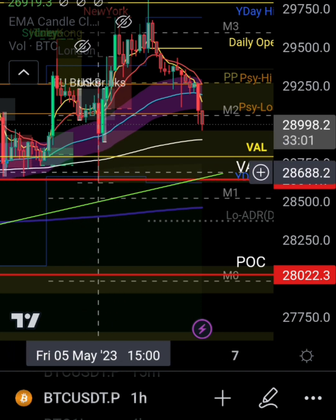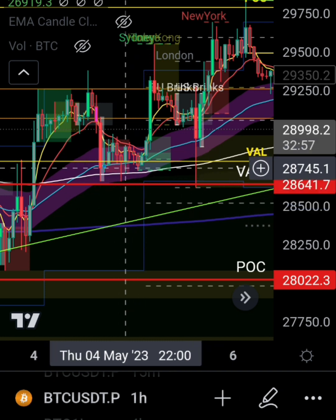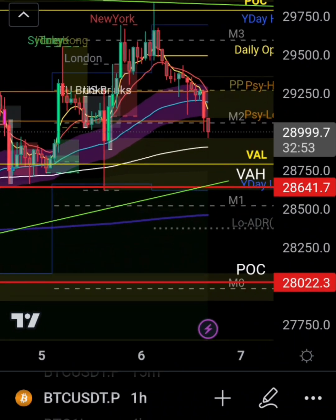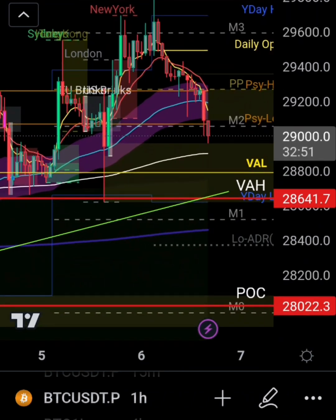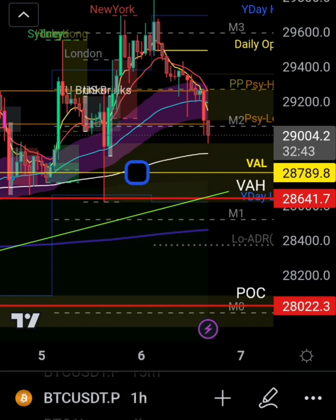The third time was over here. We tapped it twice before. As you see over here, we kind of formed a double bottom, 1 and 2. Now, Bitcoin is not all weak. As long as we are above the 28,641, the value area high, then that's fine. We also have the value area low of the May 2022 range at 28.8. So my critical level to watch now as Bitcoin may pull lower, 28.6, 28.8.